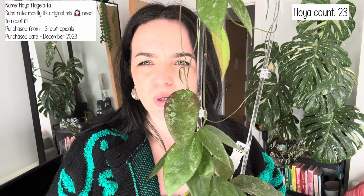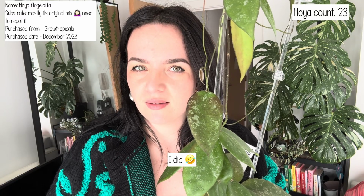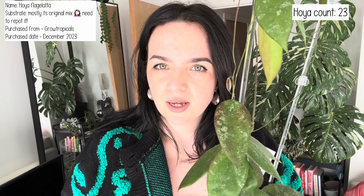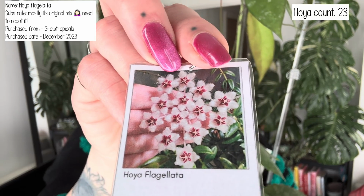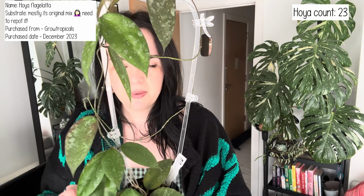Did I even talk about the bloom on the Caudata Sumatra? I can't remember if I did. That's one that's got really, really fuzzy, gorgeous blooms. I don't feel like I did. It's stunning, but these are a bit similar. They're not quite as fuzzy, but they're really cute, and the leaf shape of these is really similar.